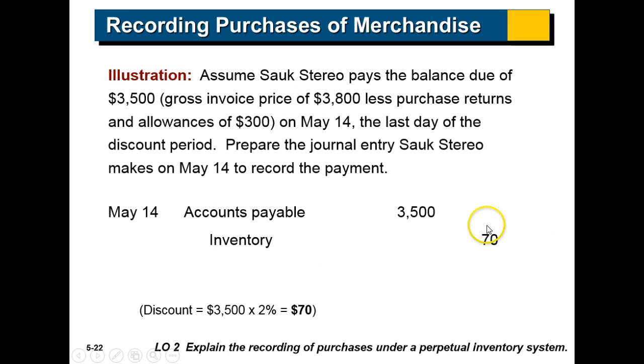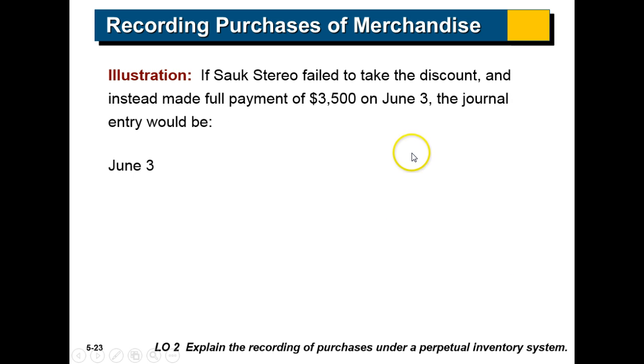We're going to reduce our inventory by $70 because we've got a balance due of $3,500, but we get a benefit of 2% if we pay it quickly. So it'll reduce it $70, which means we've got to come up with cash of $3,430. Does that make sense? So think about this. We didn't show cash $3,430, accounts payable $3,430. We want to get the accounts payable off our books. Okay? So we need to show that entire amount. But since we're really paying $70 less for those goods, we're going to reduce our inventory by $70. Make sense? Because we don't have to pay the $70 more. Okay? So accounts payable $3,500, we'll credit our inventory, reduce our cash. If Salk Stereo failed to take the discount and instead paid the whole $3,500, we would just show accounts payable $3,500, cash $3,500. Make sense?